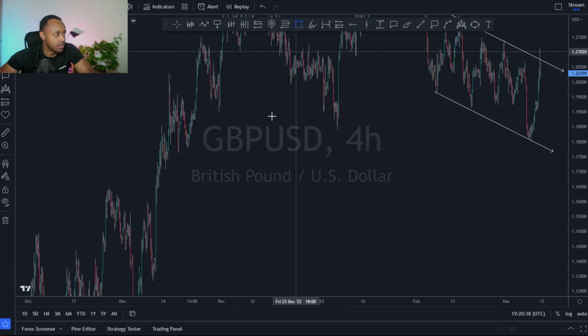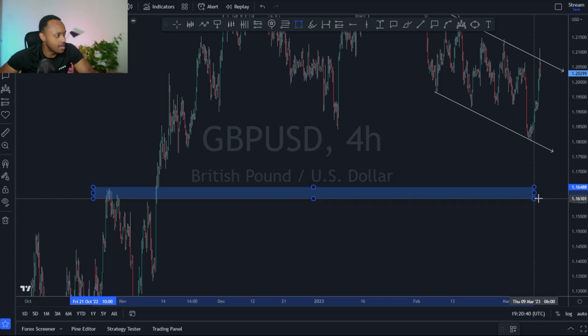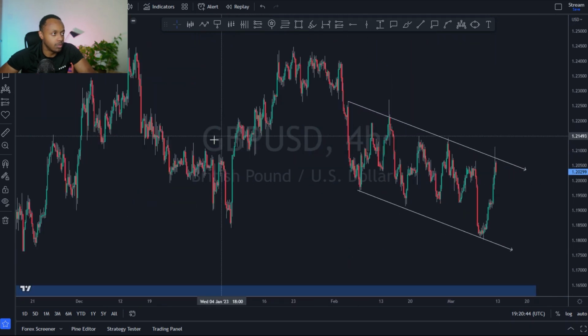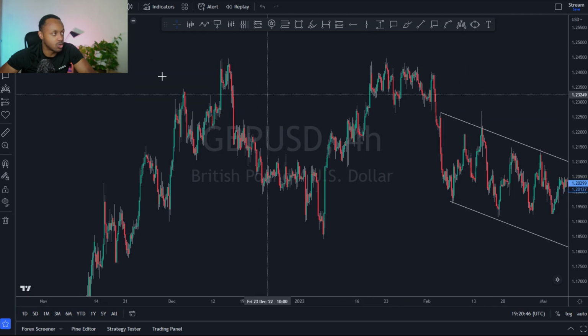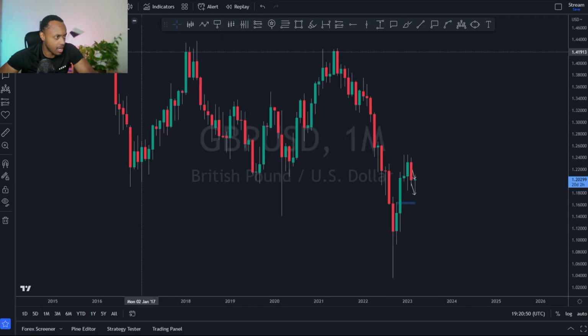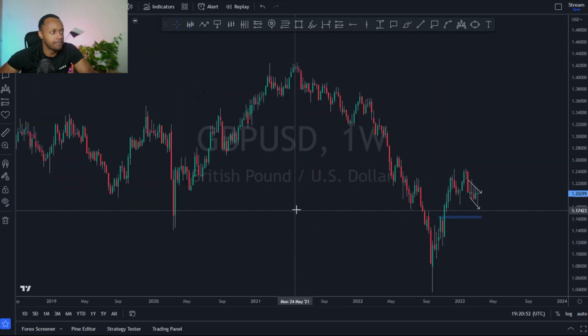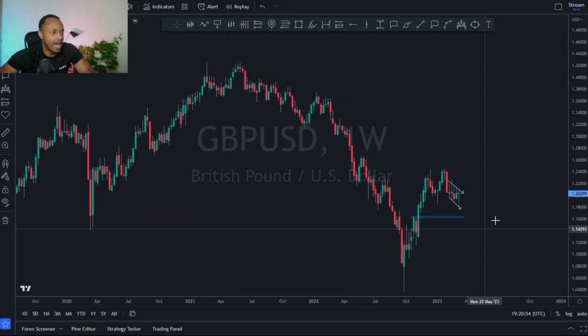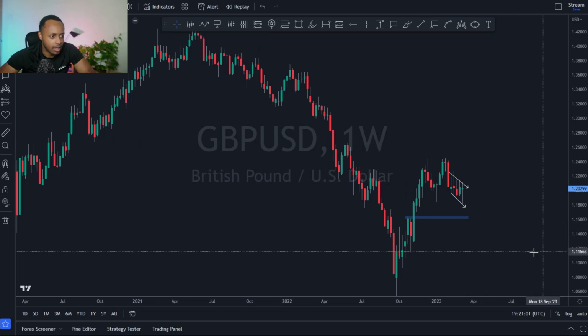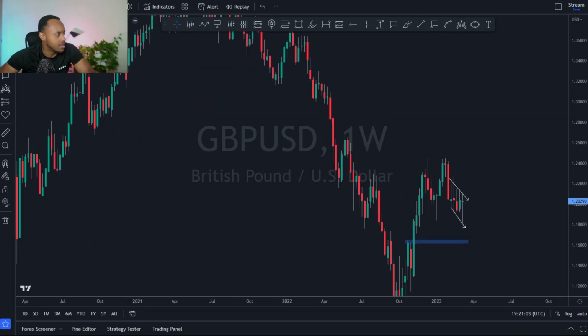I did call out some areas down here around 1.16 and some 1.15 levels where price could be looking to head towards. I'm looking at this being a bigger reversal in the market. If I quickly go to the monthly time frame, actually no, weekly shows it a little bit better. Yeah, so we've had this huge collapse for pound USD, and now I'm looking at price forming its next lower high off the back of that double top and pushing back down to some of these areas here.